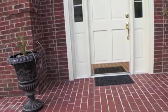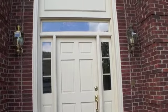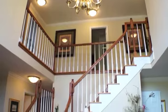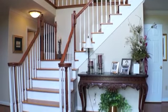Brick exterior with two-car garage and an extra maintenance garage located in the basement, perfect for a lawnmower or golf cart. As you enter, you are greeted by the two-story foyer with hardwood floors throughout.